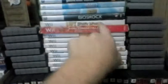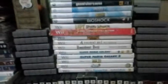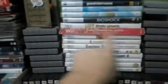I have I Spy Spooky Mansion. I was a huge fan of those when I was a kid. For the PC, I used to have this version, but it's actually way different because it's a Wii edition. Then I have Kirby's Dream Collection Special Edition. I got this and Rayman.